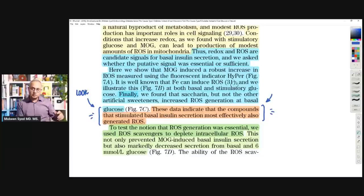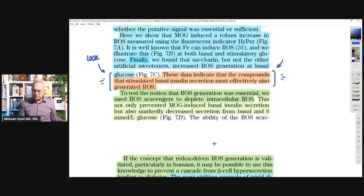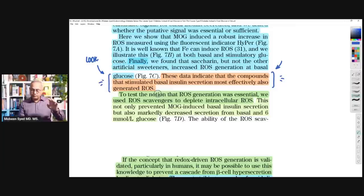So then she started doing those tests, and she says, here we show that MOG induced a robust increase in ROS. Ferrous can induce ROS. Finally, we found that saccharine, but no other artificial sweetener, can produce ROS. So she says, these data indicate that compounds that stimulate basal insulin secretion most effectively also generated ROS. What a wonderful observation. Those things that were triggering insulin were also producing ROS.